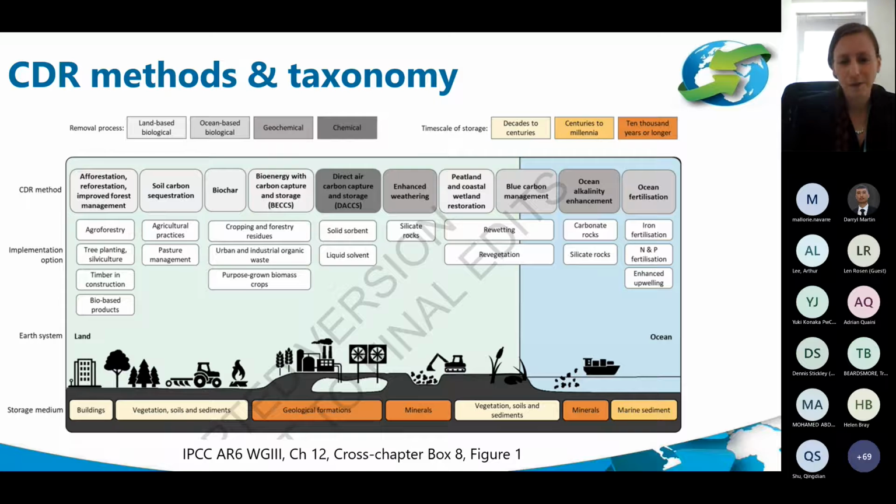And then, very importantly, we have a classification in terms of the duration of the storage. You can see from that diagram that there are options with longer-term, more permanent storage, such as geological storage or storing in minerals, and there are also options that lead to less permanent and shorter-term storage of the carbon.